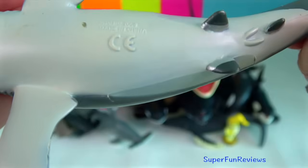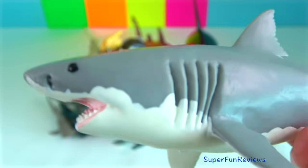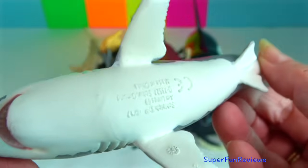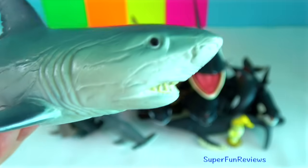When a great white shark gives birth, the mother usually has 2 to 10 youngsters called pups. They are independent as soon as they are born and will immediately swim off into the ocean. Great white sharks have no predators as they are at the top of the food chain.